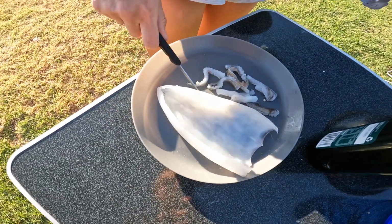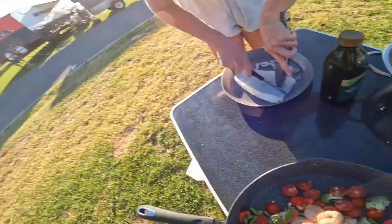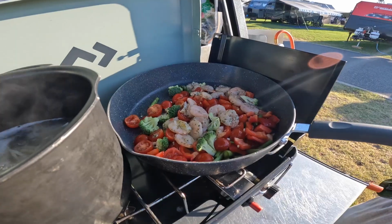So that's the squid we got earlier, and we're just gonna do it with a bit of a prawn linguine. Put some garlic in there, some chilies, and it normally comes out pretty well, but we're just gonna add the squid today.